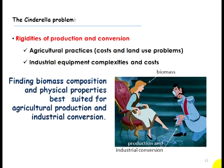Just to conclude, the story about the Cinderella problem is that, remember, the overall problem can be divided in three stages. You have agricultural production, you have logistics, you have industrial processing. And the agricultural and industrial problems are quite rigid, because you have land use problems, and you have costs related to the industrial equipment. Remember I said this industry is very resistant, recalcitrant to changes, because if you make a small mistake, it can be a great problem, and you're going to lose a lot of money.